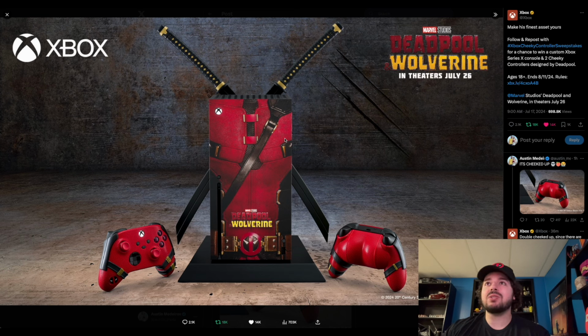The front of the console, we can see that is Deadpool's costume, which I think looks great. We've got his belt with the logo. We've got the movie logo, Deadpool and Wolverine. The Xbox light up on button right there actually kind of fits well with the chest area, like it actually looks like it's part of the suit. But yeah, it looks pretty cool. Screen accurate costume, I think that's awesome. I wonder if the sides have the same thing. I haven't really seen any images of what the sides or back of the console look like, but the front looks pretty damn good.